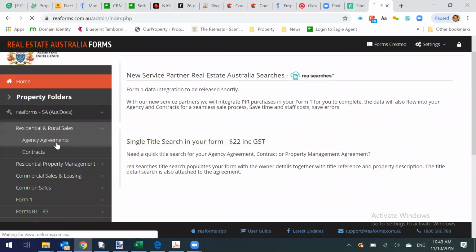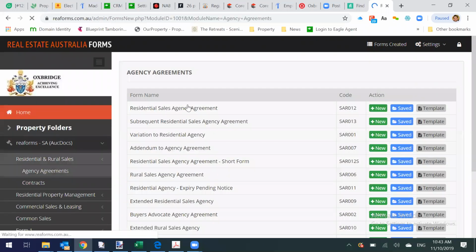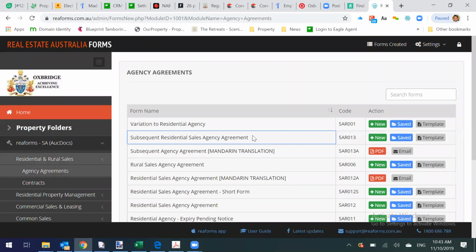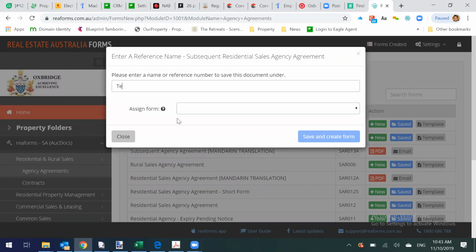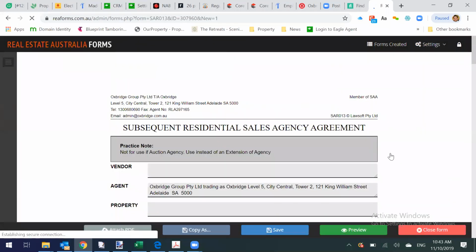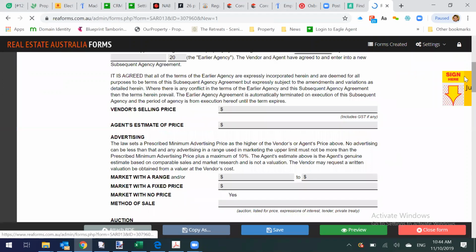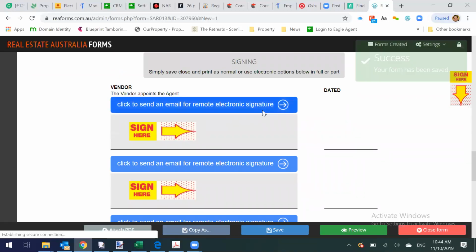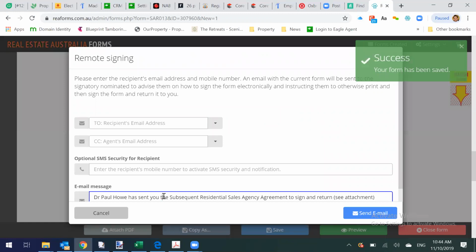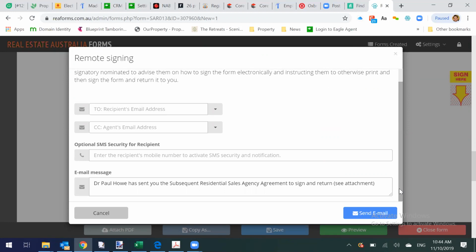I'll show you. If you go to agency, just pick any document. So you can actually sign this through REA forms. You go through the steps. This is South Australia, but it's the same anyway. So you can actually do an electronic signature. You send it to them at their email address, and then they get it through email, and they sign it on the email, and they send it back to you. So that's integrated with DocuSign.